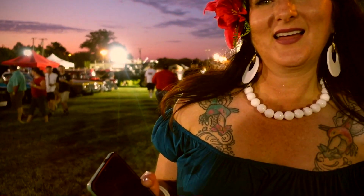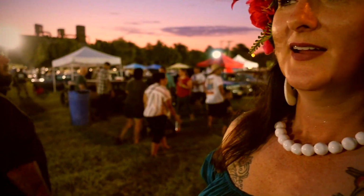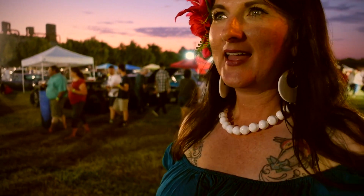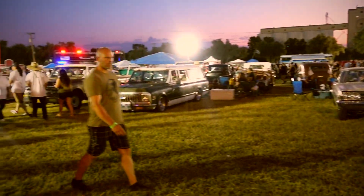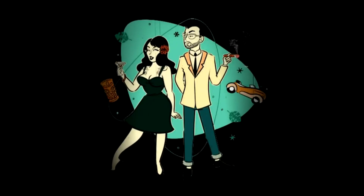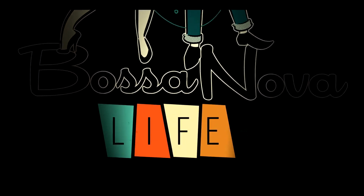This is even better than Friday Night Lights. This is the best time to be here, that's quite right. Nighttime is the right time, looking at classic cars in the dark. They got the running lights on. They got the ground effects on. It's cooler. The sun went down. The bands are going to start playing here again in a minute.